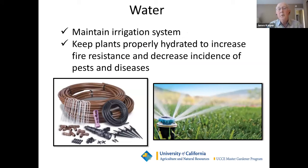For watering, it's going to be important to maintain your irrigation system. I'm almost of the opinion at this point, given the drought conditions, that instead of spending time doing a lot of planting, maybe that time is better spent looking at the irrigation system and figuring out what changes might be appropriate based on plants you want to emphasize and make sure they are maintained properly through this drought period. Keeping those plants properly hydrated, and again, closer to the house, having more of a focus, will not only provide fire resistance, but also reduce the risk of any pests or diseases.